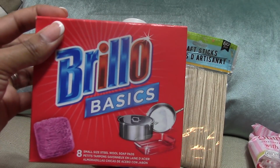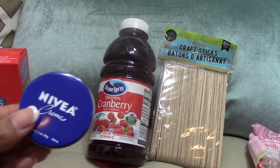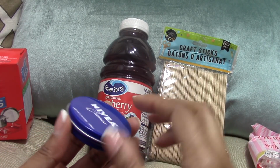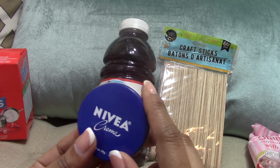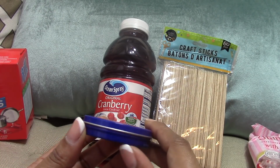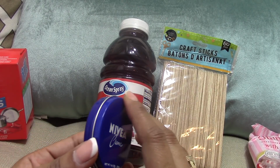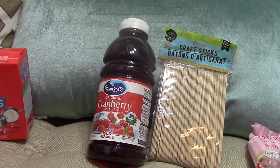I needed some more Brillo pads. I picked up this small little Nivea hand cream, and I typically don't like hand cream that you dip your hand in. I like to squeeze it out, and that's just probably my OCD germaphobe self. But I do like the flat ones for small bags or evening clutches if you're going out, because it's so compact and it takes up very little space. So I did pick it up for that, because you know you will be going out during the holiday season.